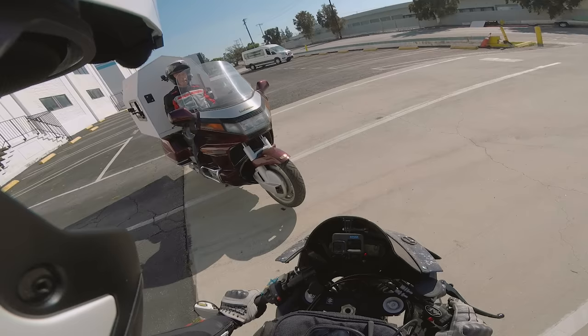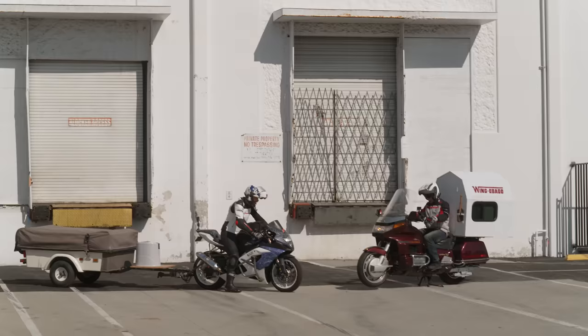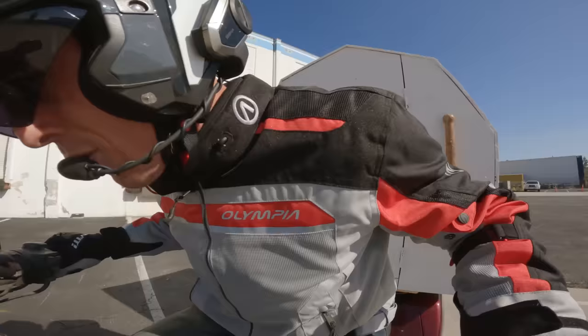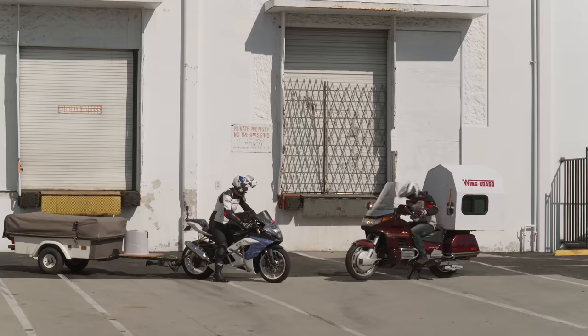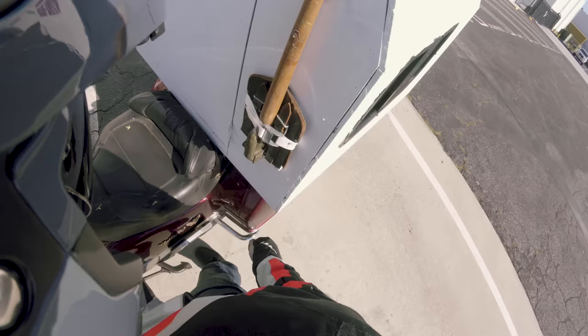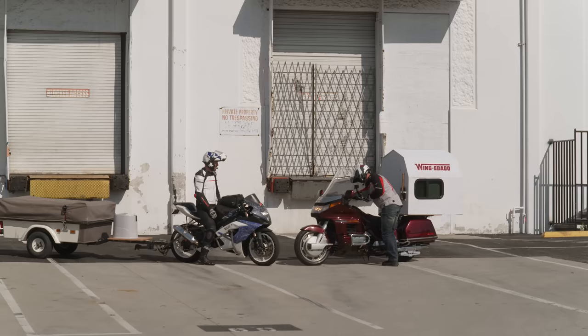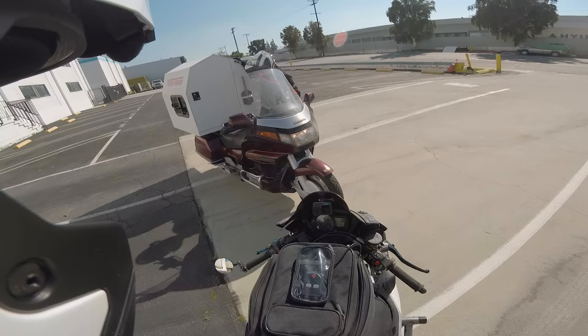Let's go. No. Keep rocking. Go. You got it. I got it. It's so heavy, dude. There's so much weight up high. I had to remove the handy passenger handles.